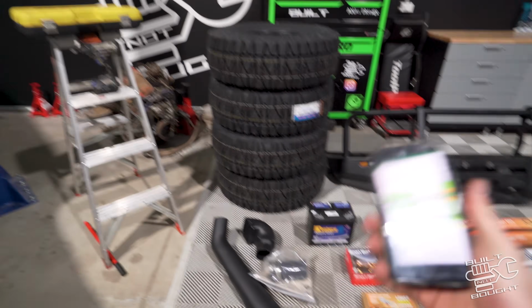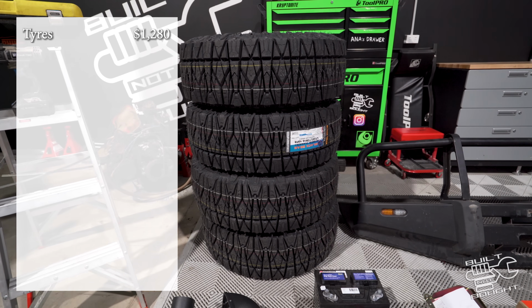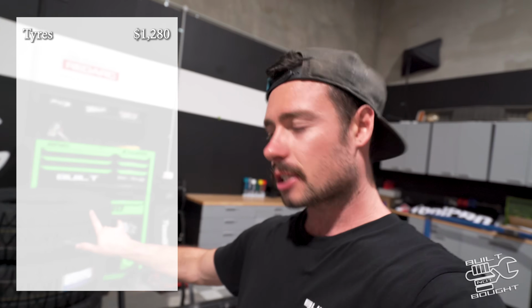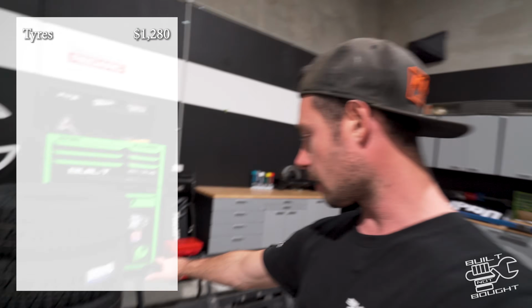Right, where do we begin? So we've got some new tires, right? So these were $1,280. Now tires, look, tires and lift are the key things to make your four-wheel drive a four-wheel drive. So they're kind of an essential, one of the more expensive things, but definitely well worth it. So we've got some of those tires there. They're Black Bear, Rugged Terrain, I think they're called.